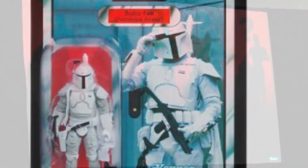What will a figure for the vintage collection cost? What price point? Around the same as the Walmart ones? Right now they'll be somewhere between $10 and $15. We're still kind of working that out.